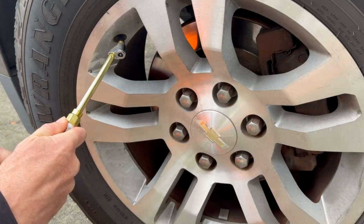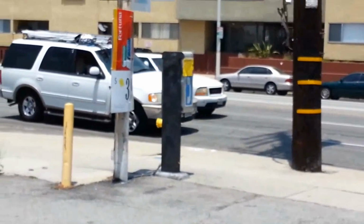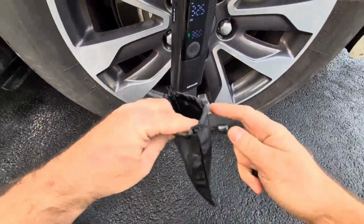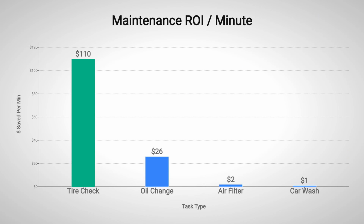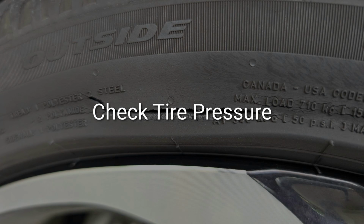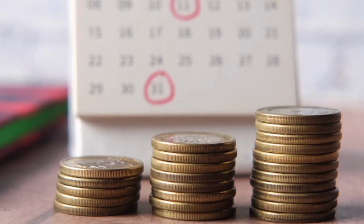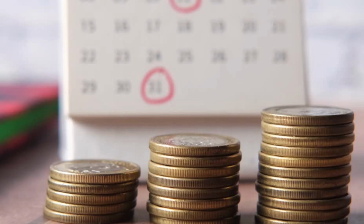If you notice a slow leak, you can top off at home instead of driving to a gas station on a dangerously low tire. The bottom line on this hack: checking tire pressure monthly is the highest return on investment maintenance task that exists. It costs nothing. It takes almost no time, and it delivers measurable savings in fuel and tire life. The only reason people don't do it is because it feels insignificant. But insignificant things done consistently become significant results.